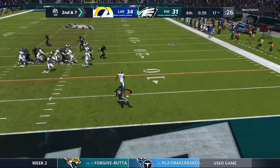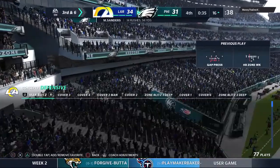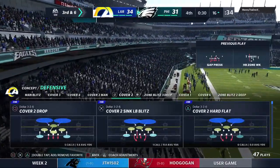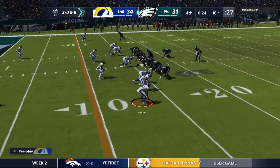They'll go again with Sanders. And they'll get him down right around the 16. A minimal gain there on the 8th play of the drive. I know they got a little yardage there, but I'm not sure their investment is right. They're still running the football, and I'm not sure there's enough time to continue to do that.